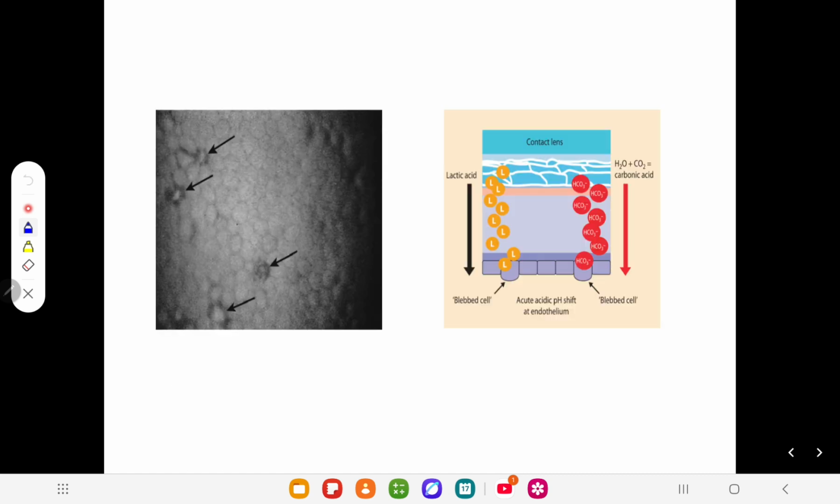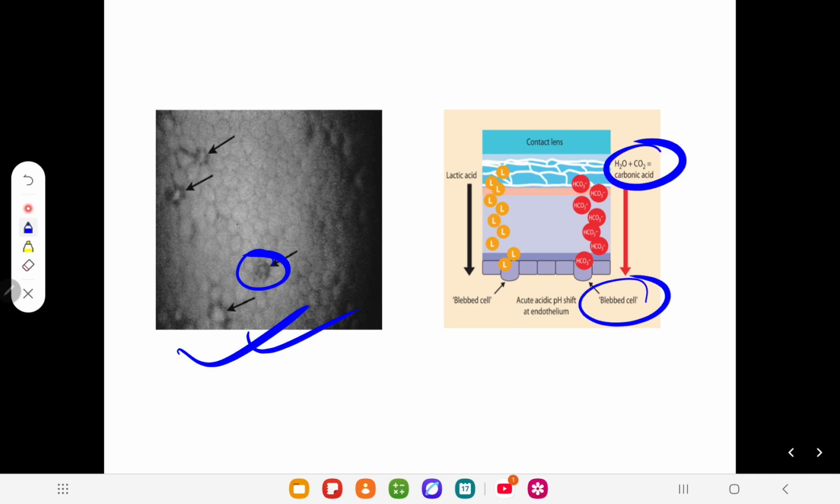Okay, this is the specular reflection method with which we have taken this picture. Another point: H2O plus CO2 is carbonic acid, and then blebs happen. See, this is the aqueous, and the cell shift bulges out towards the aqueous.